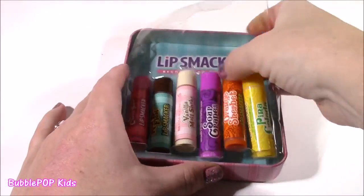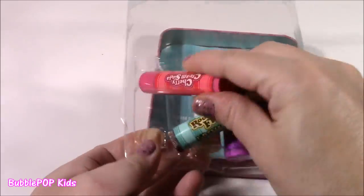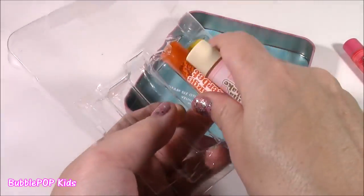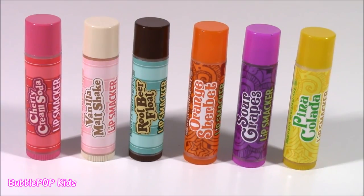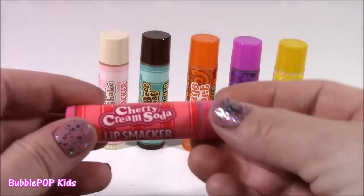Pop them on out and test them. Here are your 6 flavors. And one thing I love about this set is there are no duplicates. I probably have like 200 different lip smackers, but none of these are repeat flavors. That's just so amazing.